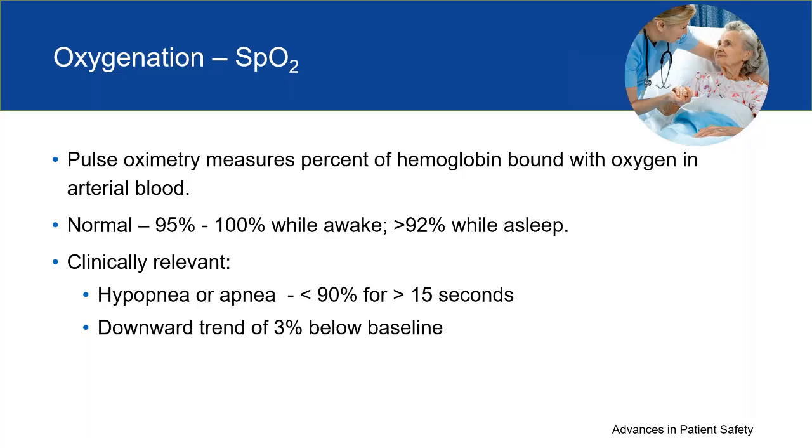If we were to use the cutoffs of sleep disordered breathing in the literature, what we would say is that, looking over time, if you're having events of oxygen saturation less than 90% for 10 seconds, trending over time, or if you see a trend of a decrease of 3% from baseline, that would be considered a clinically relevant event. I'm encouraging all of you to get away from threshold monitoring and move to trend monitoring.